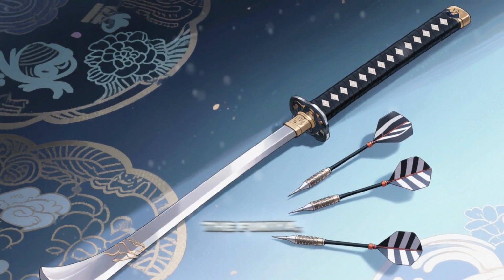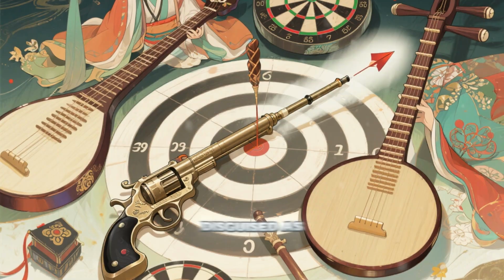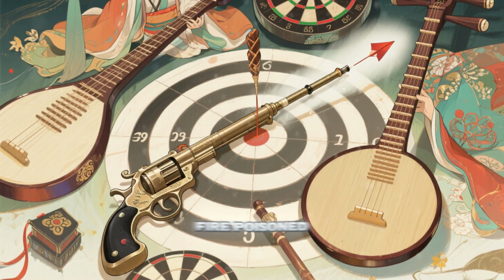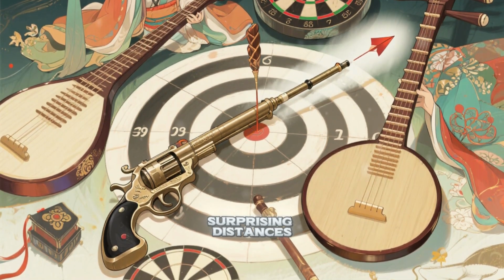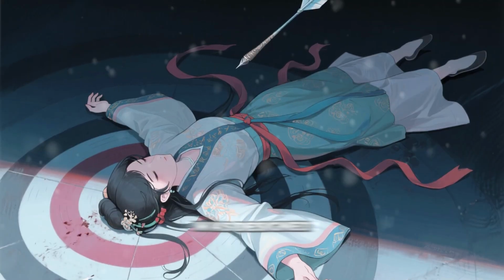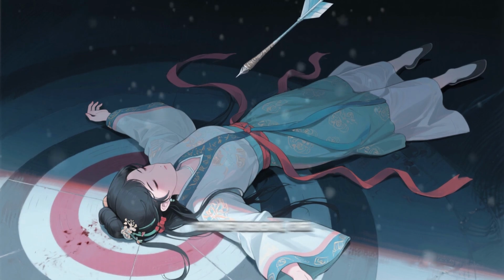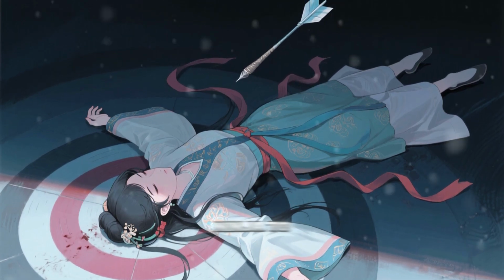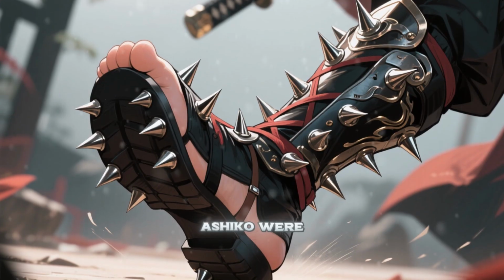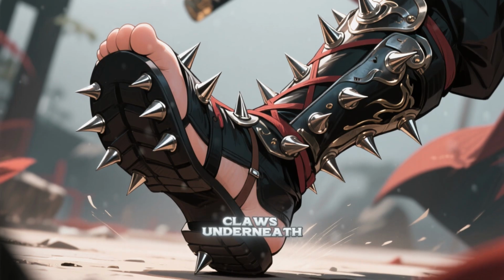The Fukiya, or Blowgun, was perfect for silent elimination. Disguised as a flute or walking stick, it could fire poison darts from surprising distances. The poison didn't need to be fatal. Often, it was designed to cause temporary paralysis, confusion, or intense pain, allowing the ninja to complete their mission while the target was incapacitated.